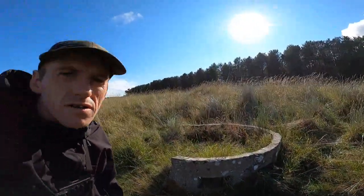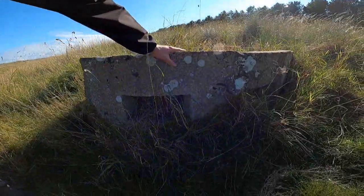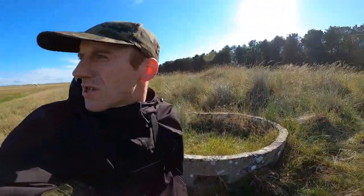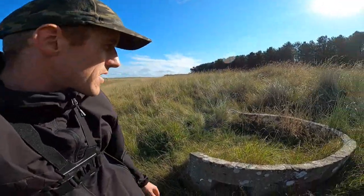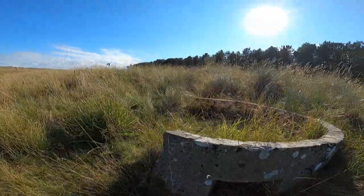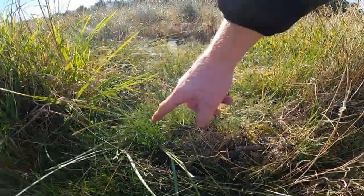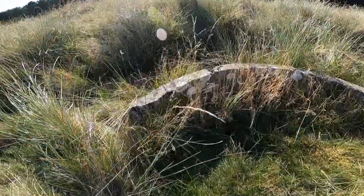Look at this, folks, we interrupt the mountain bike ride with this interesting piece of World War II history, which is at the north end of the old Montrose airfield, which is up that way. It's either been a little machine gun post here, or it could have been some sort of mortar pit or something like that. But it looks like at one time the wall did go all the way around it, whereas one side of it has now been busted off.